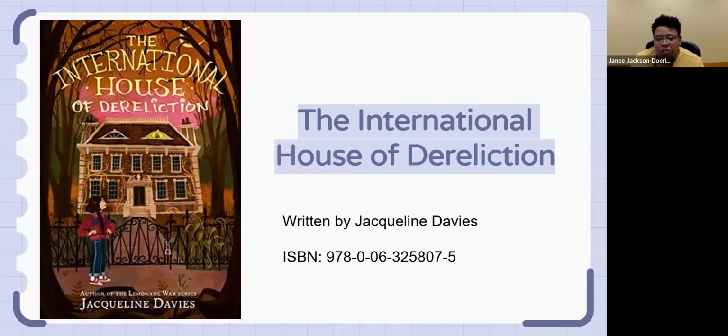And Alice is checking out the new neighborhood, checking out what's going on in it. And she sees a dilapidated mansion next door. And with the permission of her dad, she decides to help fix it up and repair it. Only she's realizing that the old house comes with secrets, and it comes with 3 ghosts who actually need help too. This was a not so spooky book. It's quirky and fun. Alice has a lot of heart. She's spunky, and she's a great heroine. So definitely check out The International House of Dereliction by Jacqueline Davies.